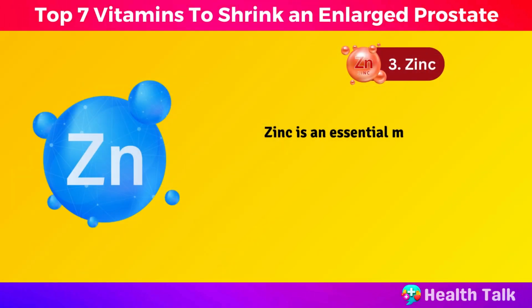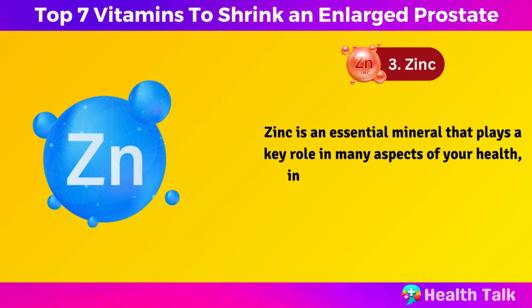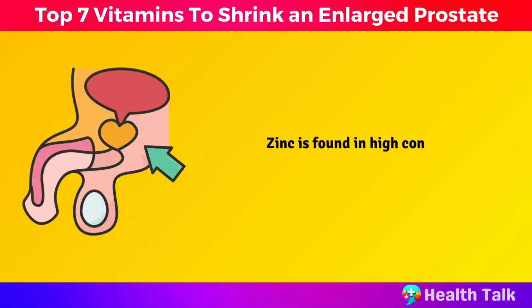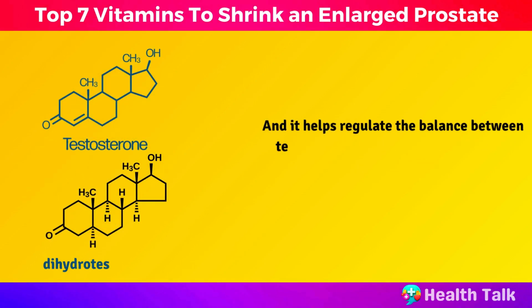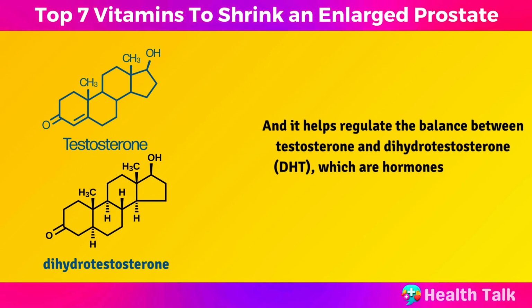Number 3. Zinc. Zinc is an essential mineral that plays a key role in many aspects of your health, including your prostate function. Zinc is found in high concentrations in the prostate tissue, and it helps regulate the balance between testosterone and DHT, which are hormones that affect prostate growth.